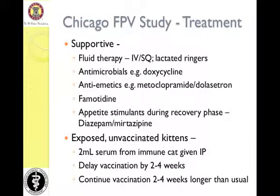Covering with antimicrobials, antibiotics, such as doxycycline. Doxycycline is a good antibiotic to cover if there are signs of upper respiratory tract infection. So that might be one that you want to go for if you're looking for an antibiotic to cover these cats, because they've often got signs of upper respiratory infection as well.